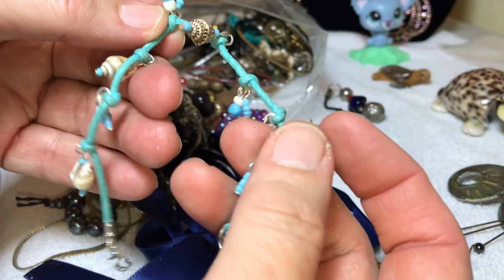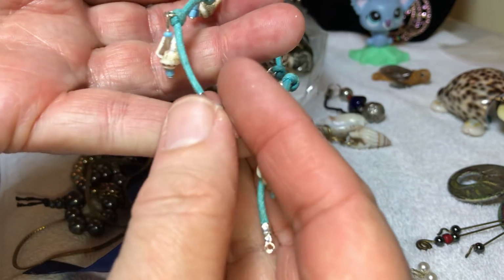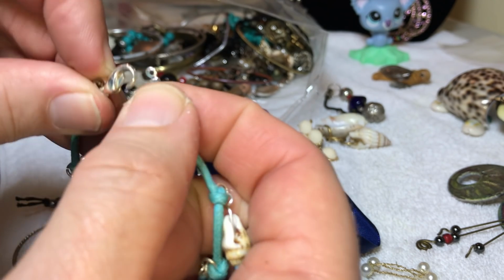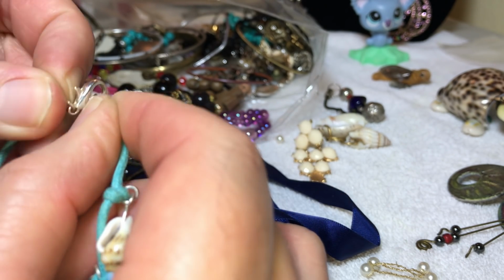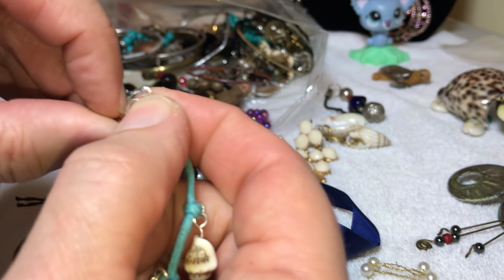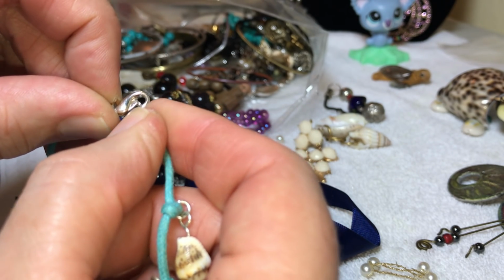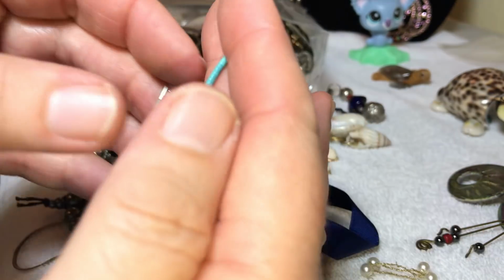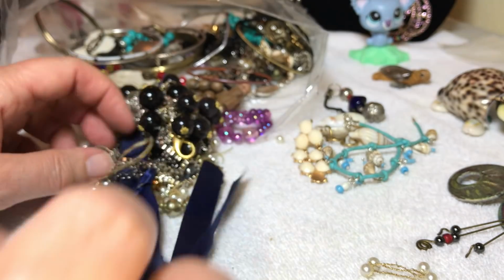Some shells, little shells. Oh, this is a little shell bracelet. It's not broken, well, yeah, I think it is broken. It can be repaired though.